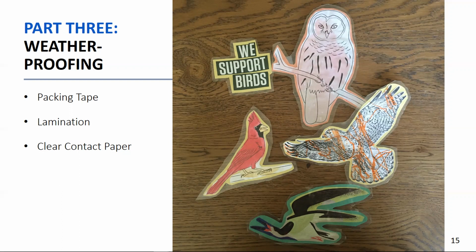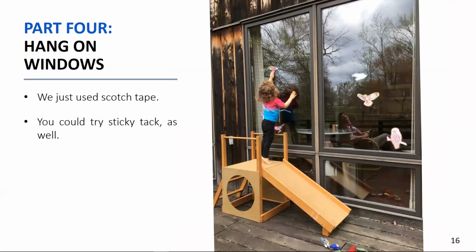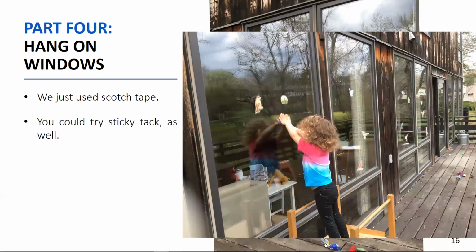And then next is the fun part, you get to hang them. So we just use Scotch tape to hang these on our windows, but you could probably try sticky tack. But if you're experiencing some cold weather in your area, that might not stick as well, but it certainly doesn't hurt to try. So you're gonna post them on the windows. If you do have a little one who's doing this, you might need to go in afterwards and try to rearrange them a little bit to make sure that you are staying within that 2 to 4 inch ratio that Emily talked about before.